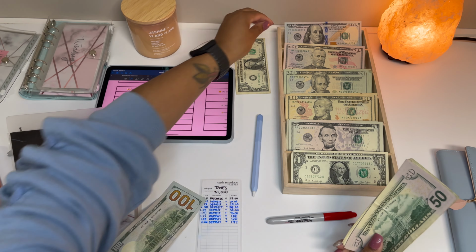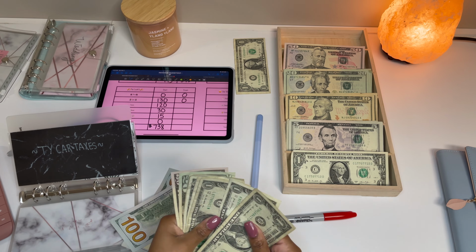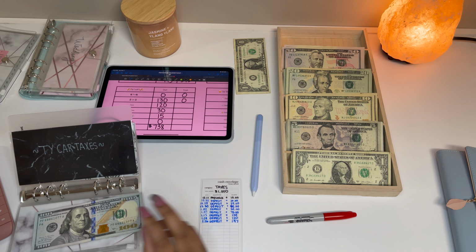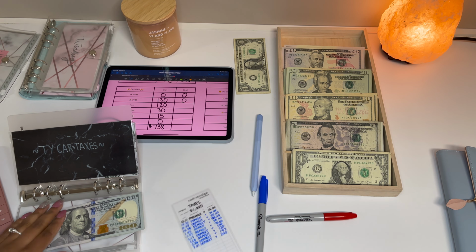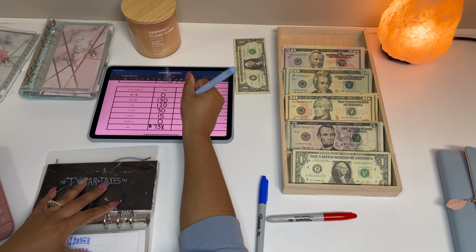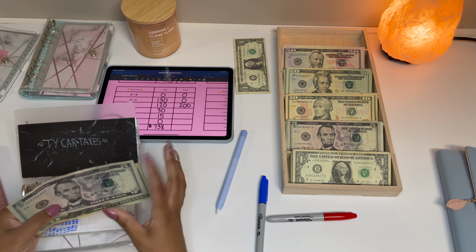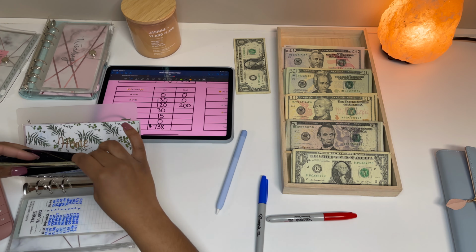Just another $100. I'm just gonna take 100 back and put that towards taxes. So now taxes has 200. So I'll just put it to pop. So taxes has 200. Tyler's car taxes, he has 2045. So we'll put 45 in car taxes.